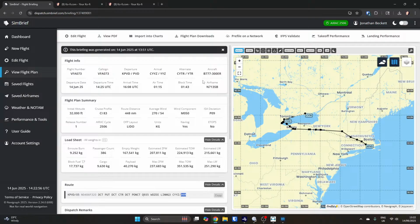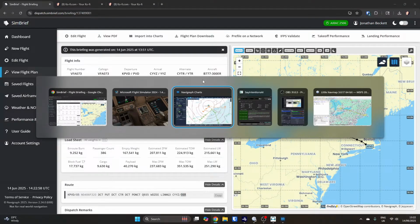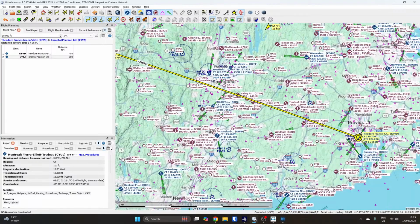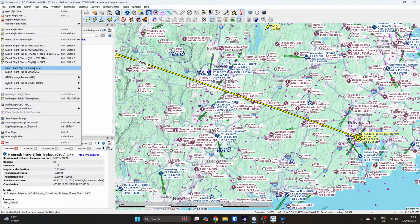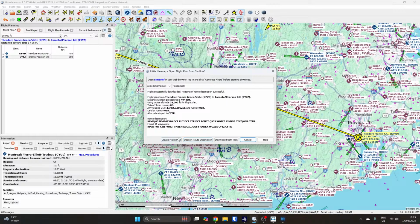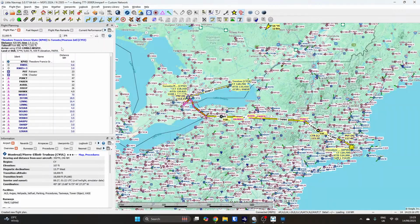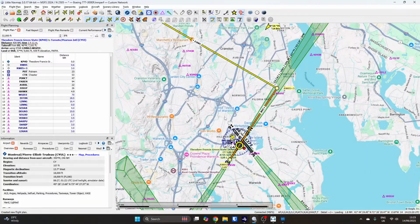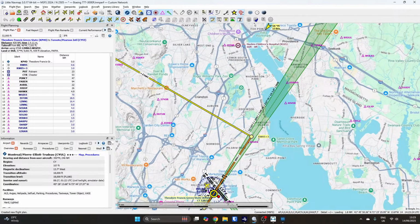See, now you can, on the Boeing FMCs, put custom waypoints in to give yourself more of a turning angle, for example. So let's go File. I'm just going to load this into Little Navmap to show you what I'm talking about. So if I open this from SimBrief, download, create the flight plan, and come down here, yeah, look. Little Navmap has put a kind of 4 or 5 mile extension in here.